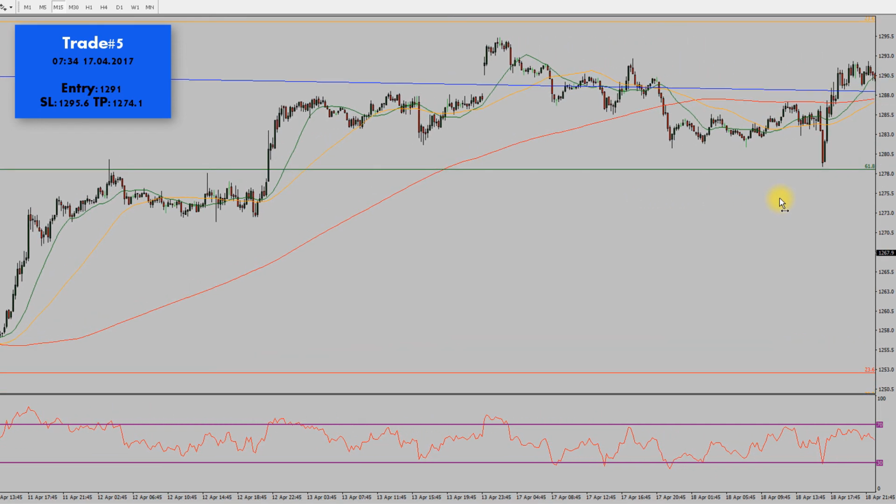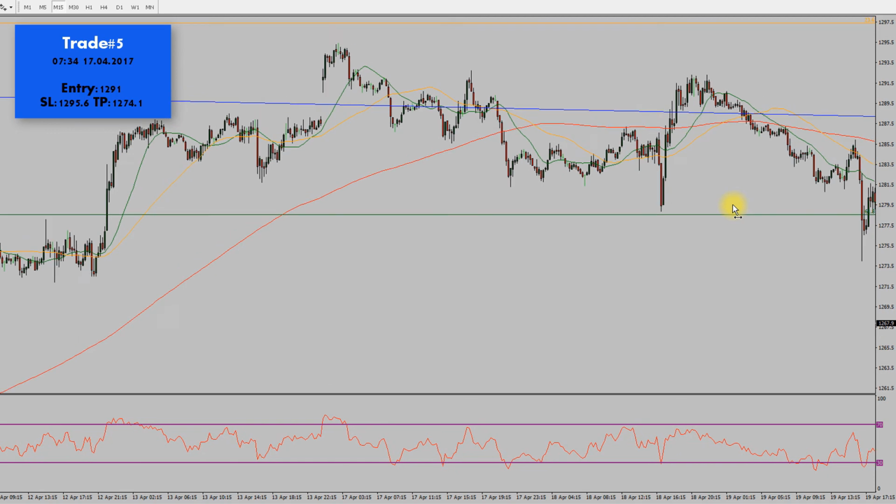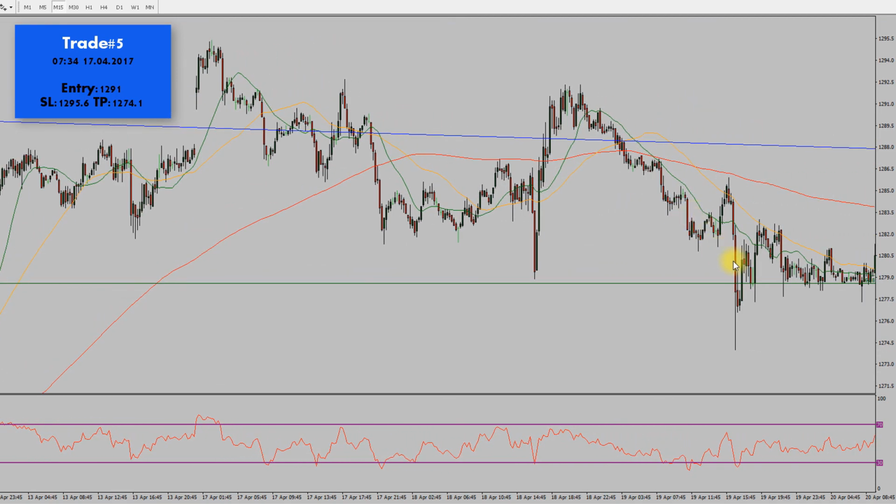Price gradually moves its way down towards our target and came to within a point of our target on the 19th of April. Price seemed to be struggling then in this area, finding a lot of support in the form of this 61.8 fib retracement level, one of those key levels from the daily, weekly and monthly charts we spoke about right at the start of this video. And so we made a decision to exit this trade and take our profit at 1278.7. We're quite happy with that.